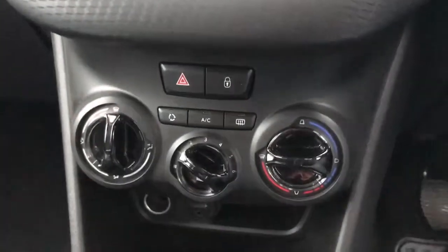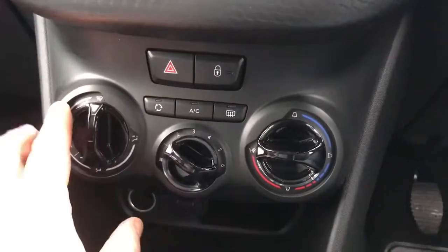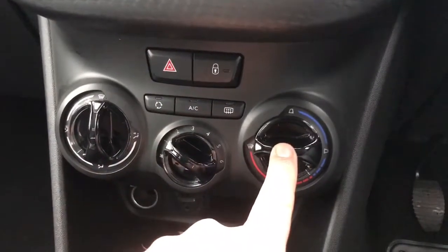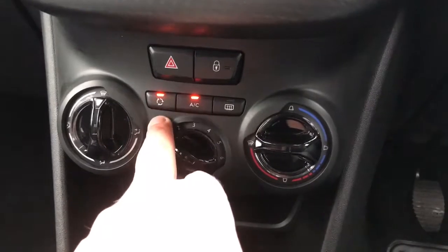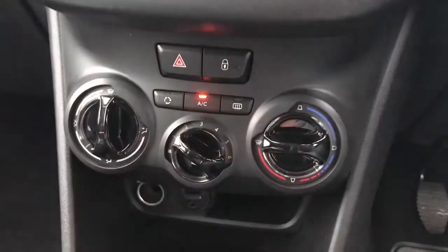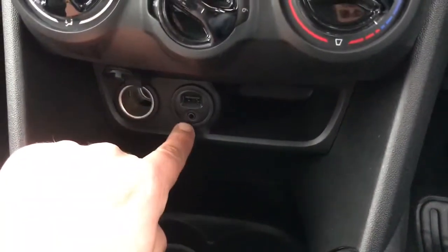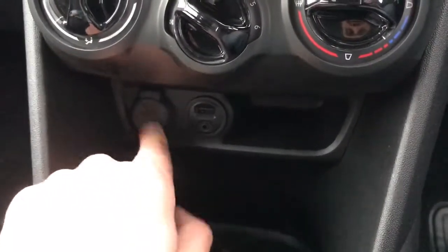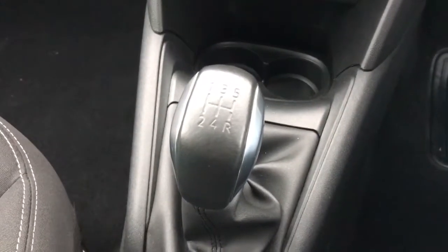Working our way down, we've got the air conditioning for the car. So the left-hand dial determines which direction the air is blowing in within the car. Fan speed is in the middle, temperature on the far right-hand side. That button will turn the air conditioning on. You can recirculate the air that's currently in the car with that button there, and you've got a rear screen heater on the right-hand side. And then underneath that, we've got the USB and auxiliary input that I mentioned, plus a 12-volt charging socket that's underneath this cap, so you can charge your phone, for example. And then lastly, a 5-speed manual gearbox.